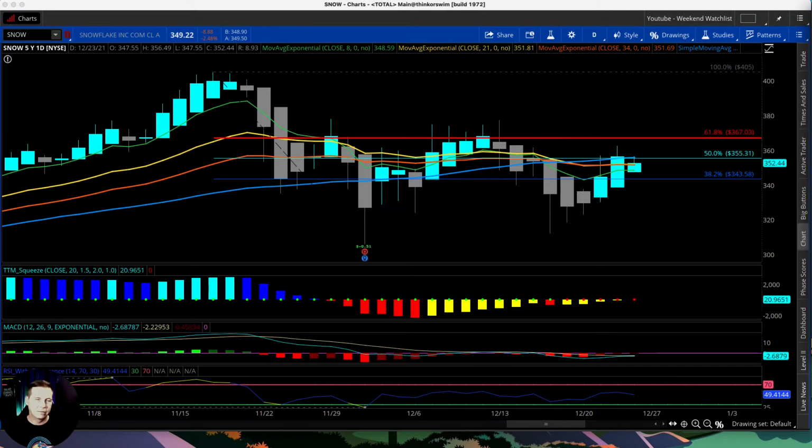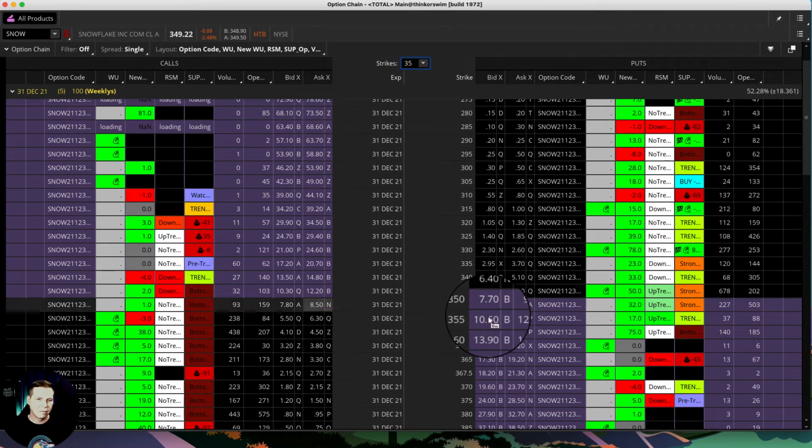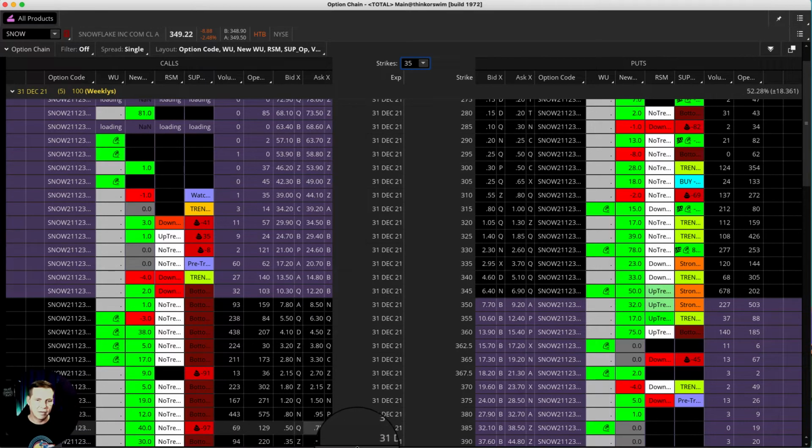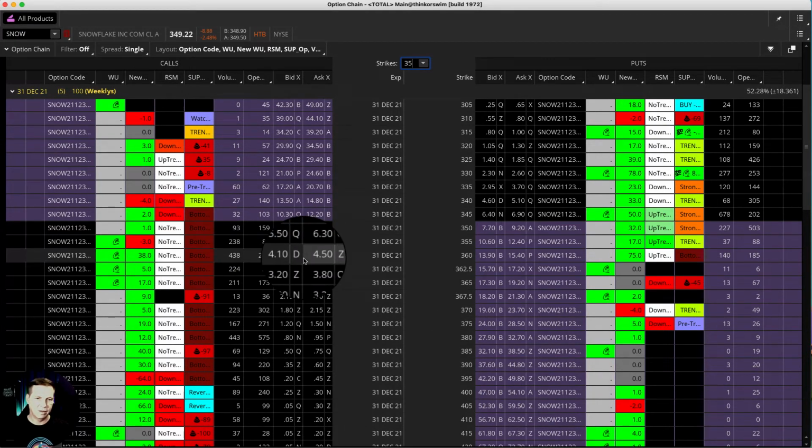And I should probably pull up an options chain, shouldn't I? Give me one second. Let me pull this up. All right. Welcome back. That took a little bit of time. I didn't realize that I didn't have an options chain pulled up. This is the Snowflake options chain in Thinkorswim. We said that 360s would be a pretty decent move.